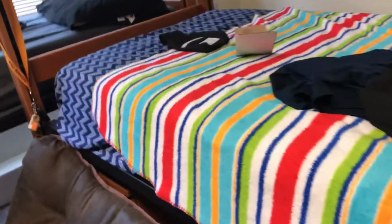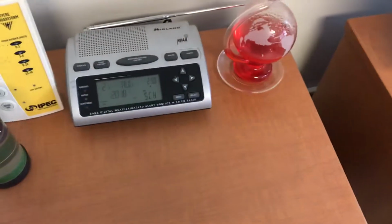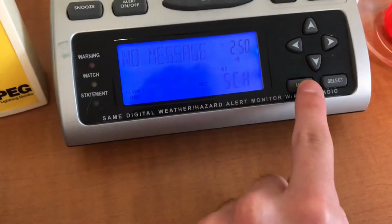I'm kind of using it as a couch / guest bed. I'm going to put some body pillows back there. It's my comfy chair I like to sit in. Over here, this is my only weather radio that I brought with me. It's the WR300 version 1.